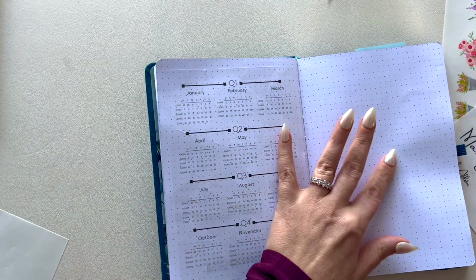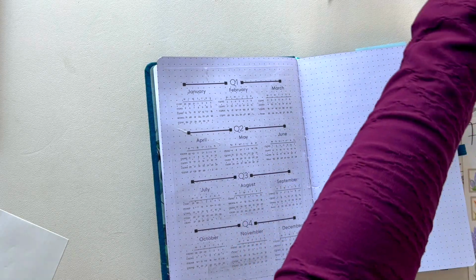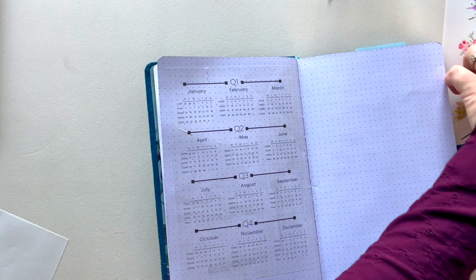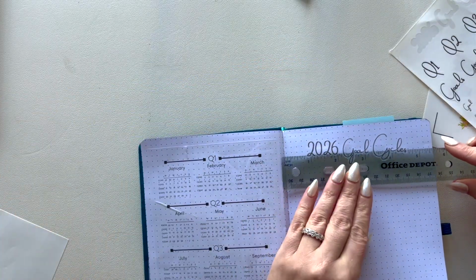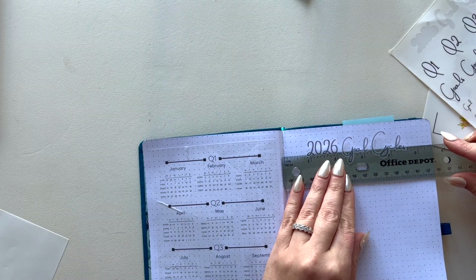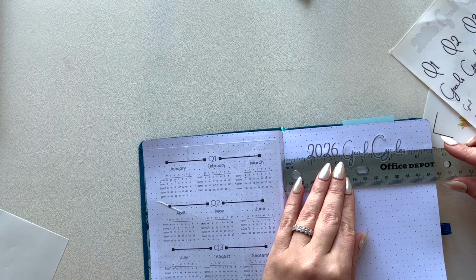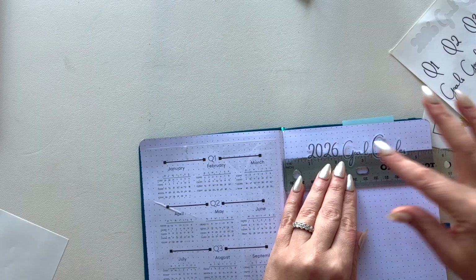So on this second page, I am going to put a header, if I can find it. Okay, I still don't think it's perfectly straight, but we are not gonna be overthinking everything. So we'll do this, I think, here.